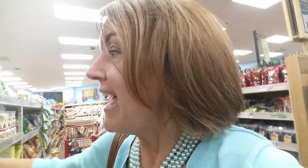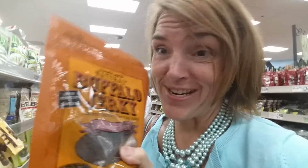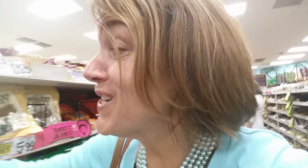So I used to love to come to Trader Joe's and get the jerky. Look, wild salmon jerky, and there's buffalo jerky, and there's turkey jerky, and there's uncured bacon jerky. See the pig? He's really kind of cute, but guess what? He's got sugar in them. They all have sugar in some form or another. So I'm going to stick with my Nick Sticks and leave the jerky with Joe.